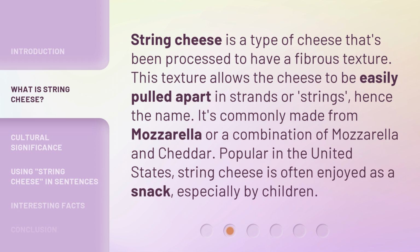String cheese is a type of cheese that's been processed to have a fibrous texture. This texture allows the cheese to be easily pulled apart in strands or strings, hence the name. It's commonly made from mozzarella or a combination of mozzarella and cheddar. Popular in the United States, string cheese is often enjoyed as a snack, especially by children.